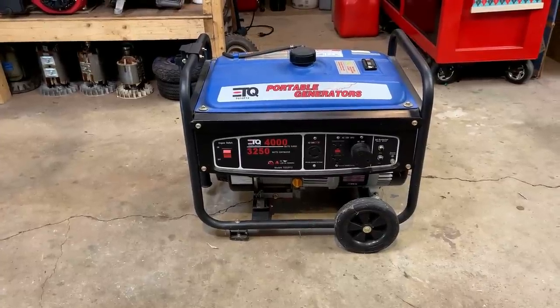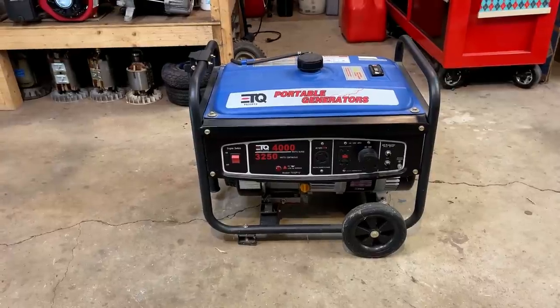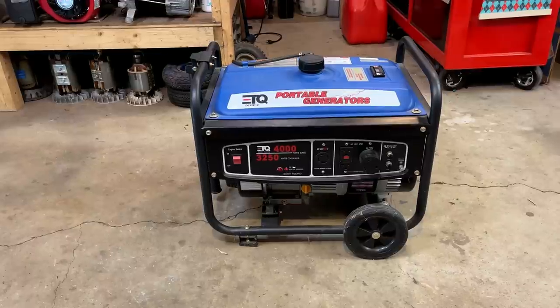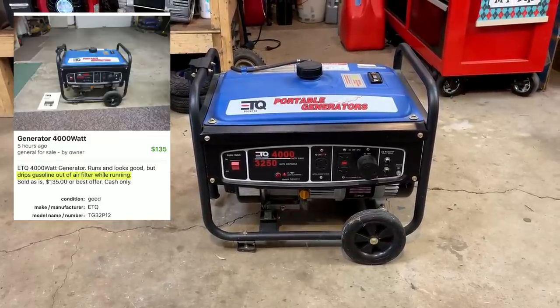This was a Facebook find. It was listed at $135. And according to the listing, this engine runs, the generator makes power, but there is fuel leaking from the airbox when the engine's running.